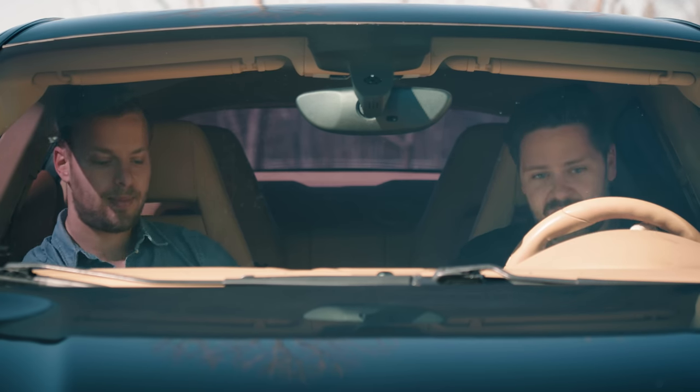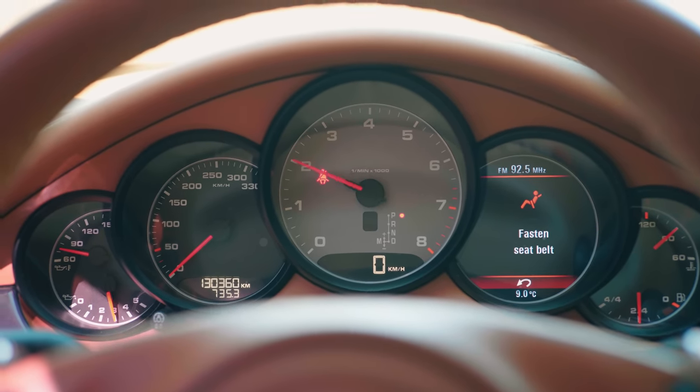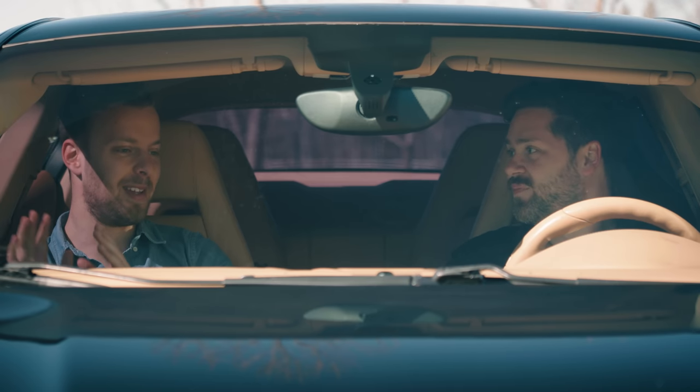Okay, the gauge cluster is wonderful, okay? Wonderful. Are you being sarcastic? No, I love it. I love it, and we'll talk about it in a second, but I love what they've done with the new one.